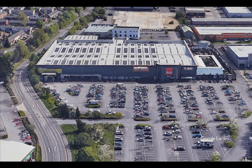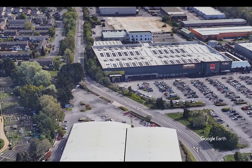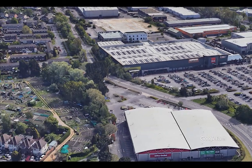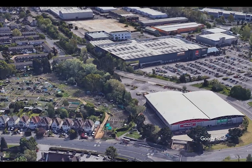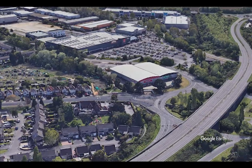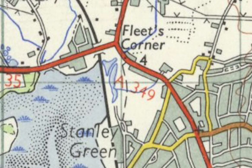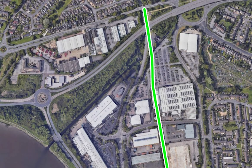Okay, so we've reached B&Q's car park, so it's worth having a look at Fleetsbridge and Creekmoor. Nowadays, Fleetsbridge is a major junction, major enough for Tesco to plant a store there, but in the past it was Fleet's Corner, a simple T-junction on the Poole to Wimborne road that led to Upton. This map from 1960 shows the road layout.